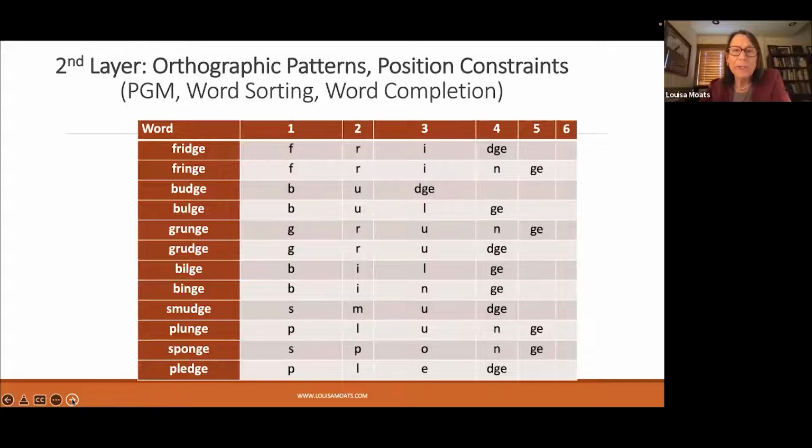And then we also would want to do a phoneme-grapheme mapping activity and a word sorting activity and a word completion activity. But the way we might do this is to take words that end in the sound J, and instead of telling kids how it works, induce from them the insight after they have broken the word into its graphemes through phoneme-grapheme mapping and written DGE and GE and so on.